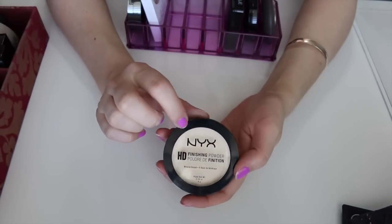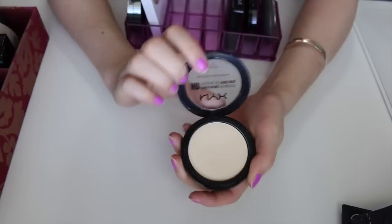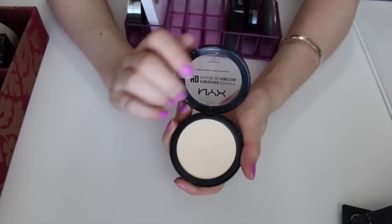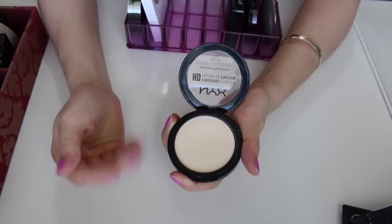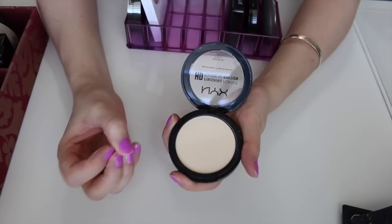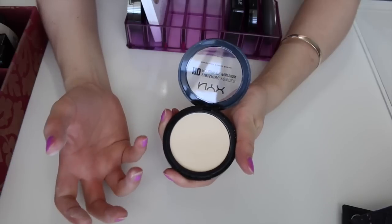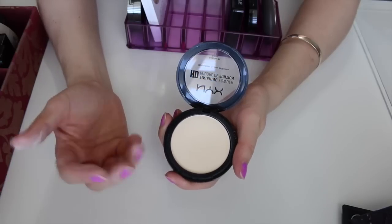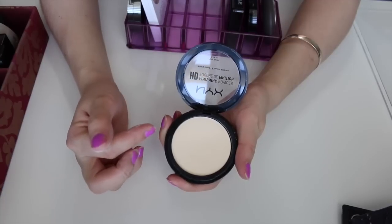This is the one that's kind of comparable to that. This is the NYX HD Finishing Powder in Banana. I love this, you guys. It's so nice. It's, again, a very light yellow undertone, which I find is really great for us with fair to light skin, but with a yellow undertone, because a lot of times the yellow powders are just too yellow for my light complexion, but this one's perfect, along with the Japanesque.